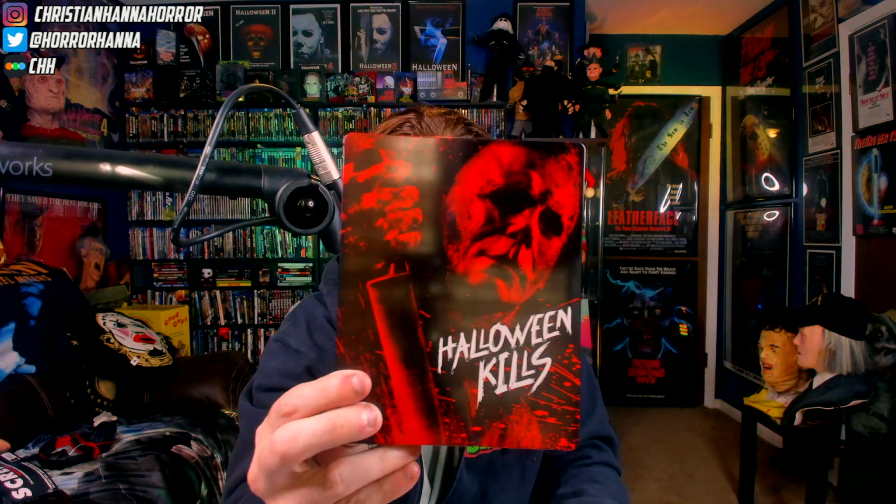But at the end of the day, I like this release. This is a cool-looking release, and I really like the extended cut. I thought it was really cool, and it was cool to see, and I enjoyed it. So if you don't own Halloween Kills on physical media in general, I'd say definitely get it, because you're going to get some, not a new movie, but probably, in my opinion, a better film. I liked it a lot. I really like the extended cut.